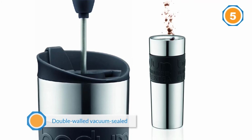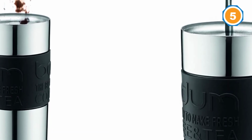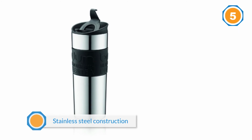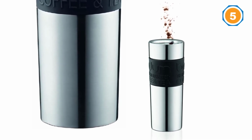The lid is spill-resistant, but because of the plunger, it's not completely leak-proof. It's designed to take your coffee to sip on the go but shouldn't be tossed into your bag or briefcase. The non-slip grip, lid, and plunger top are made from silicone, available in red, black, white, or green.